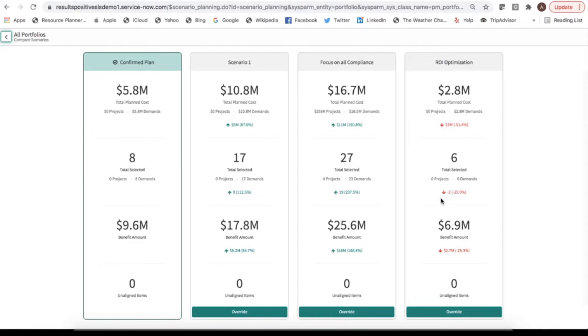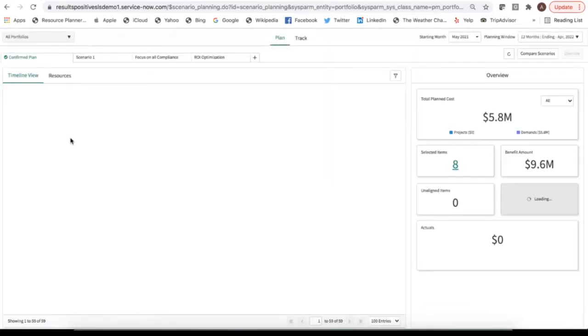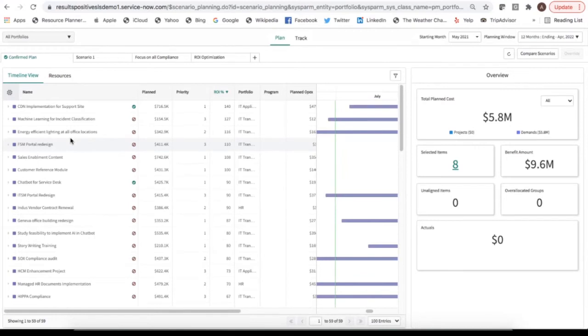But we are going to reduce here the number of demands. So we're going to go from 8 to 6, and we're going to reduce our overall benefit amount here by almost 3 million. So it gives you that kind of visibility here into your scenario comparison. You can always click on override and make one of these as your new plan. But that's kind of an overview of the new capabilities here for the scenario planning, or in the system kind of called portfolio planning workbench.